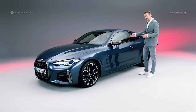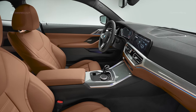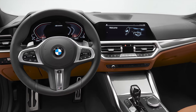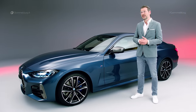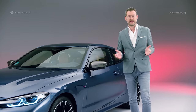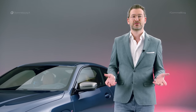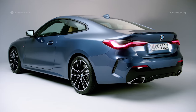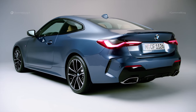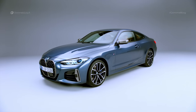The interior presents a modern and yet dynamic appearance. All control elements and displays have a strict focus on driving. And of course, the interior offers our customer a high level of luxury. Ladies and gentlemen, dynamic, expressive and luxurious, the 4 embodies all design values of the BMW brand. A true brand shaper. BMW has a very strong heritage.